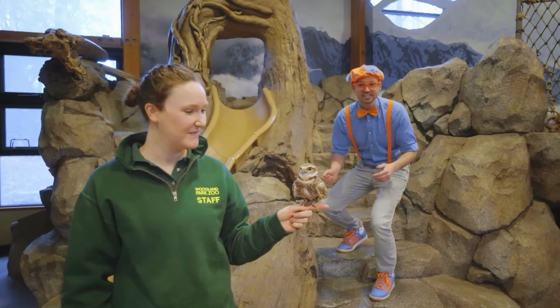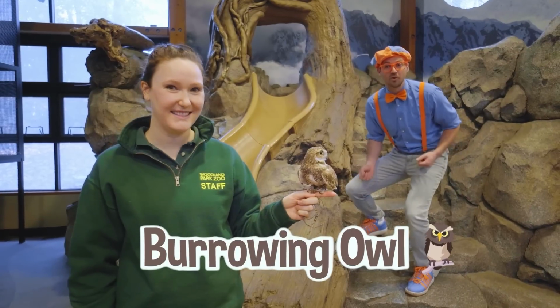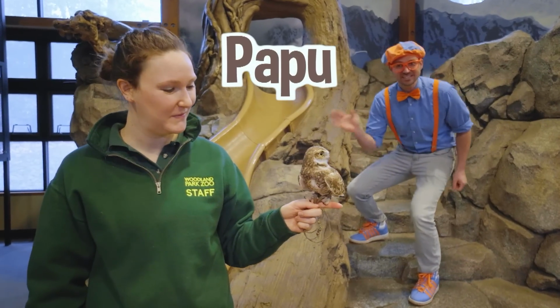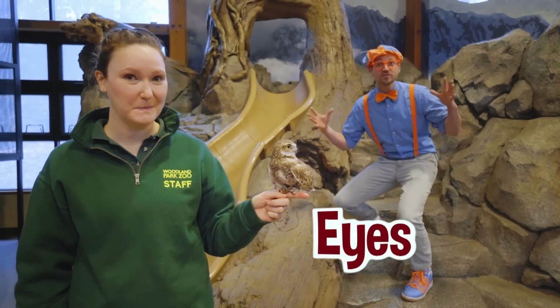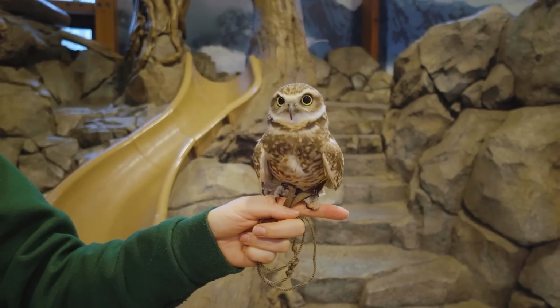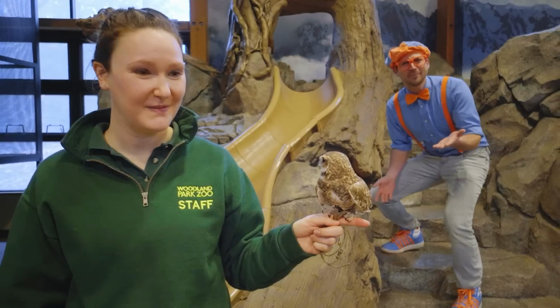Another amazing animal. Whoa, this is a burrowing owl. What's his name? This is Papu. Oh, nice to meet you, Papu. I'm Blippi. Do you see Papu's eyes? They're so big and yellow. Does that mean they can see good? Owls have excellent eyesight.